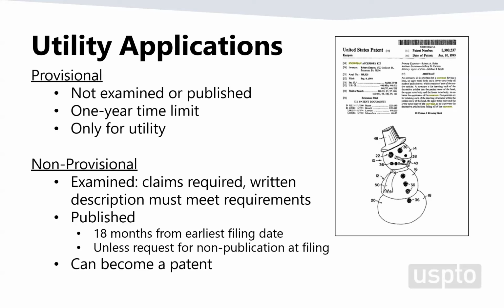You know, if you watch the show Shark Tank, okay, you'll always hear one person ask, "Do you have a patent?"